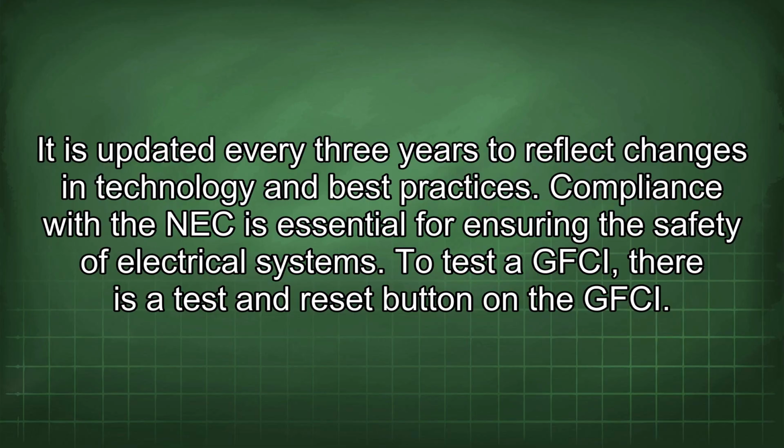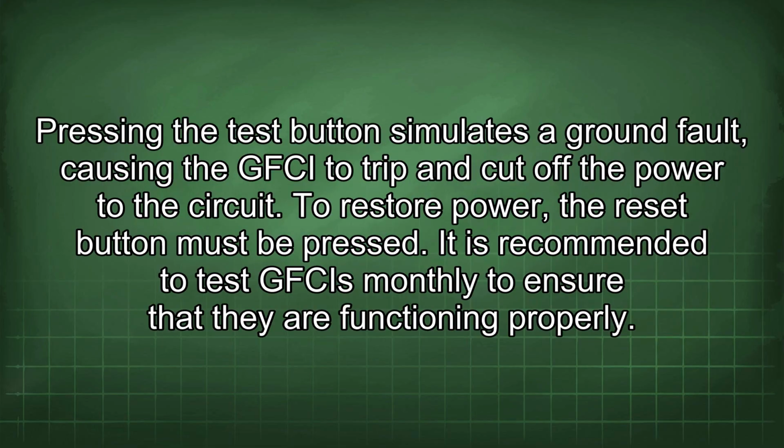To test a GFCI, there is a Test and Reset button on the GFCI. Pressing the test button simulates a ground fault, causing the GFCI to trip and cut off the power to the circuit. To restore power, the Reset button must be pressed. It is recommended to test GFCIs monthly to ensure that they are functioning properly.